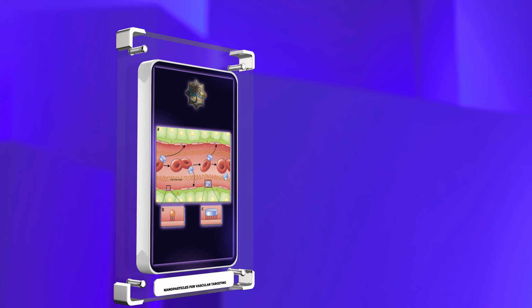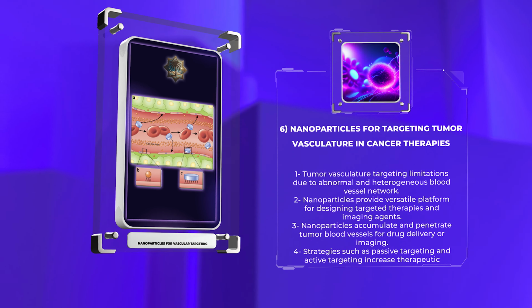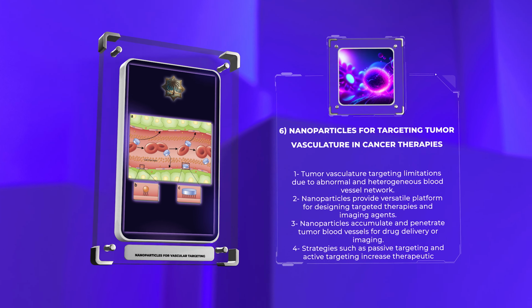Cancer therapies often face limitations in targeting tumor vasculature due to the abnormal and heterogeneous blood vessel network surrounding tumors. Nanoparticles provide a versatile platform for designing targeted therapies and imaging agents specific to tumor vasculature. These nanoparticles can accumulate and penetrate tumor blood vessels, delivering anti-cancer drugs, photodynamic therapy agents, or imaging agents directly to the tumor microenvironment.